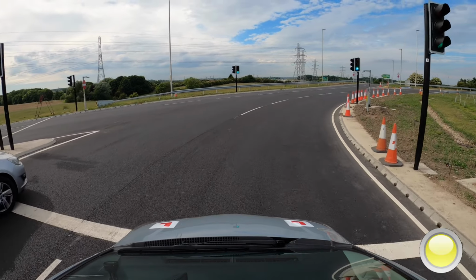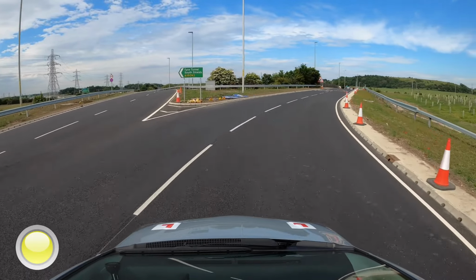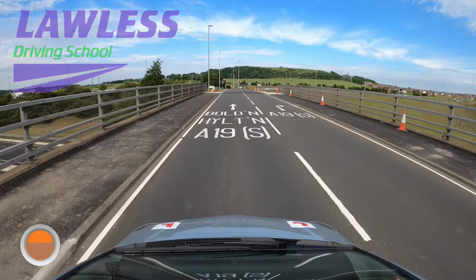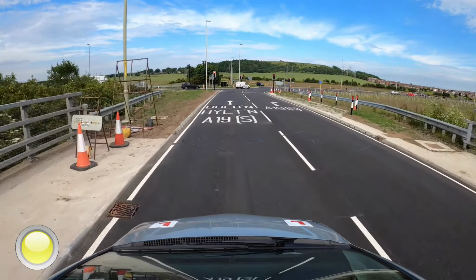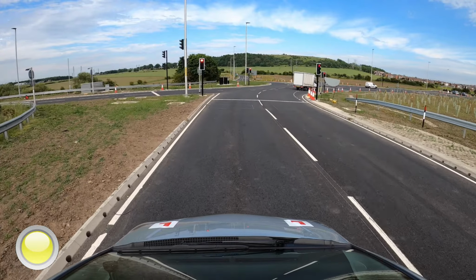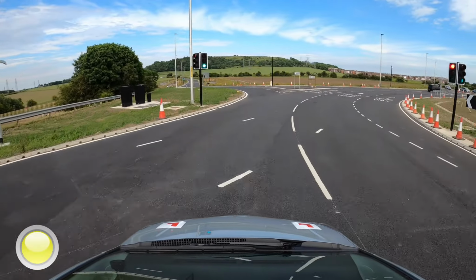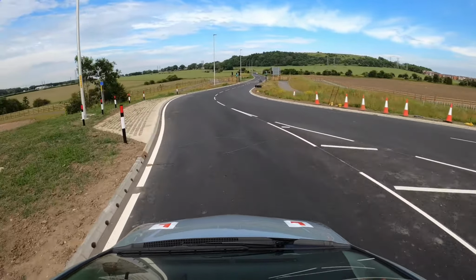With the lights changing, we make progress. Look left, indicate left, and move into the left-hand lane. Continue indicating left. The next exit is the 4th exit, Bolden, downhill lane. Lights change, make progress. Fancy indicator, make progress up the road.